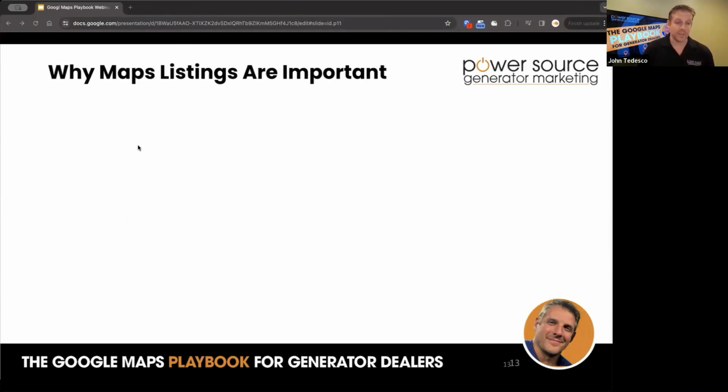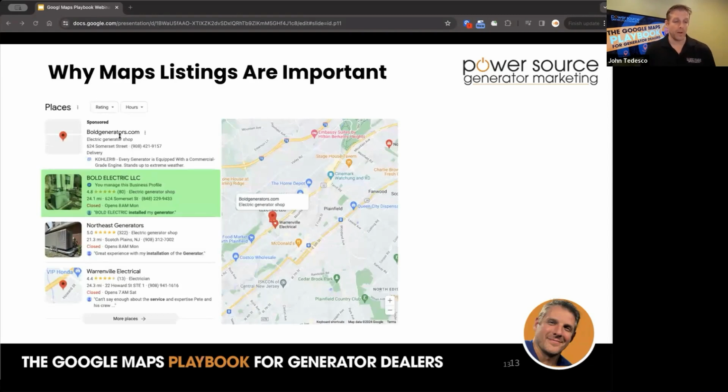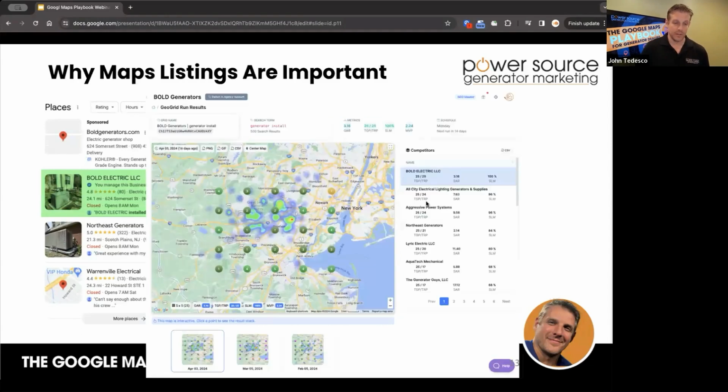So why are Maps listings so important? This is one of our clients, Bold Electric, and we have him at the top of the local pack. We actually have a way of looking at him showing up in this local pack in all these different areas. This is northern New Jersey right here. And this data is telling us that he's number 1 in his area, number 2, number 4, number 3. So we can make sure that he's ranking on the local pack in these areas specifically for these key terms.